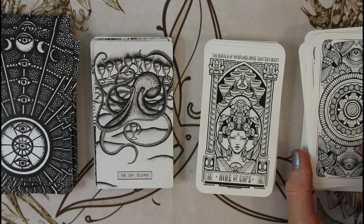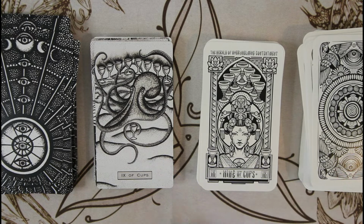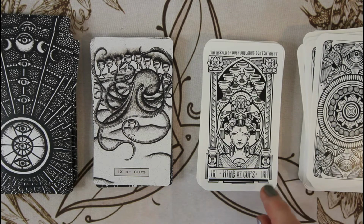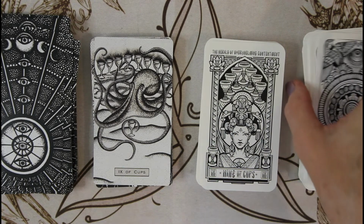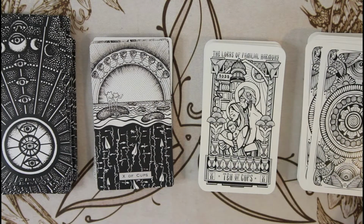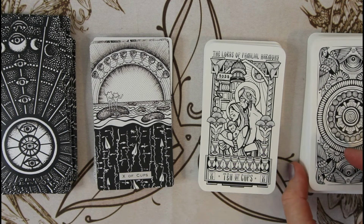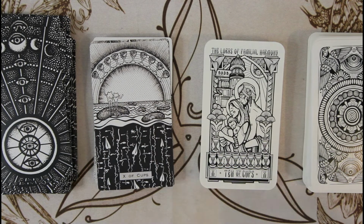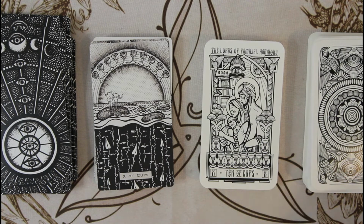9 of cups. The herald of overwhelming contentment. So I've heard people say before they don't like when an octopus is used in a card that isn't an 8. And it doesn't really bother me. But, I mean, I can kind of see that. Did I already say the herald of overwhelming contentment? I think I did. And you got it twice. 10. The lords of familial harmony. I like that this is frogs. And it's pretty traditional with the cups and the rainbow. They look very happy though, don't they?